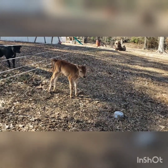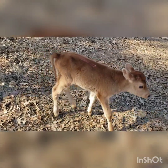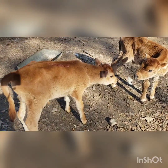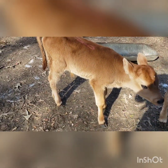Alright, well, we'll start with just basic introductions. This is Boudreaux. Boudreaux is just a few days old. He is a Jersey bull calf. What happens with dairies is they don't need the calves suckling because suckling calves take milk. And milk is what the dairies need to sell, so they sell the calves.